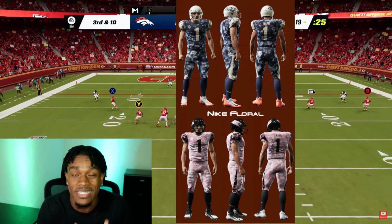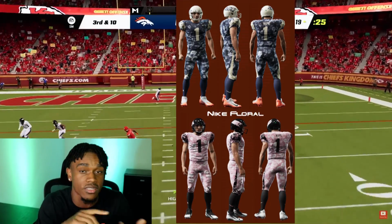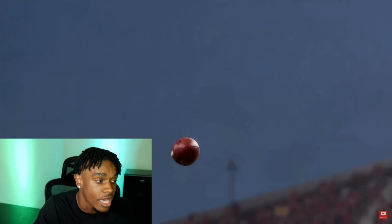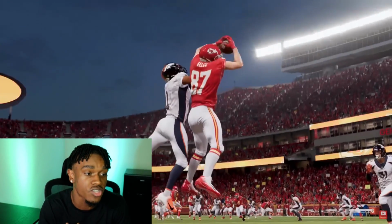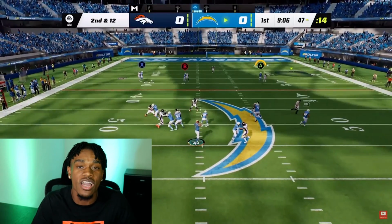So like I said, once again, this is coming to the game very, very soon. Now we don't know the gear with the cleats, the gloves, arm sleeve, all those type of stuff. We don't know what that looks like yet, but for the main parts of it, the jersey, the helmet, the pants, we know what it looks like. It looks absolutely fire. Y'all let me know how y'all feel about it down below.